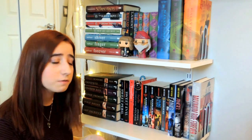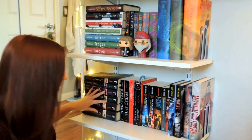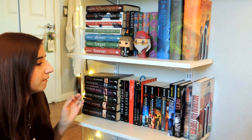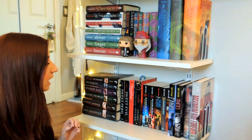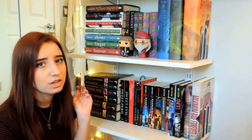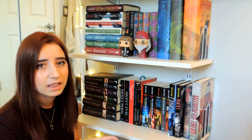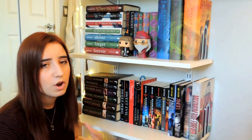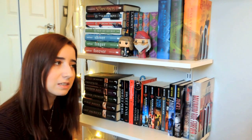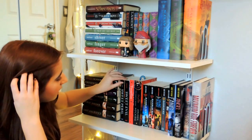Okay, so on the bottom shelf, I have my Vampire Academy series, and the reason why I have most of these down here isn't that I don't like them that much. It's just that they're big series, so I want them somewhere where I can reach all of them, because I never know when I'm going to plan to reread them again, because they're really good books. So next I have my Sweet Evil books.